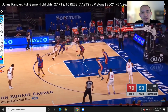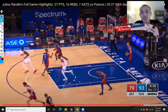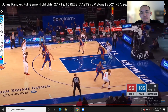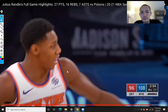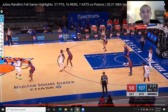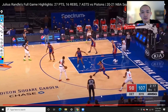Dribble handoff, send pick. He's going to get it back. That counts as an assist. It's not a bad pass. I mean, random pick and roll. Step up and shoot it. Step in. Oh.